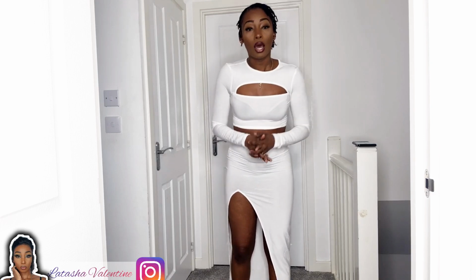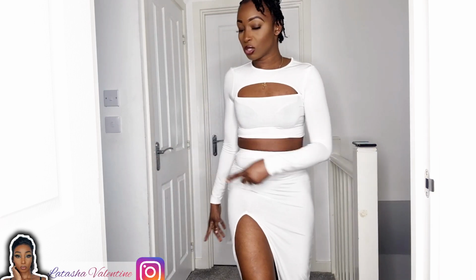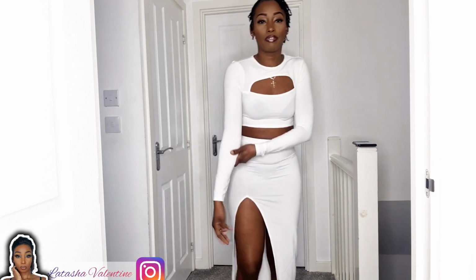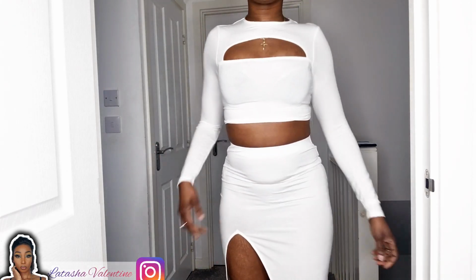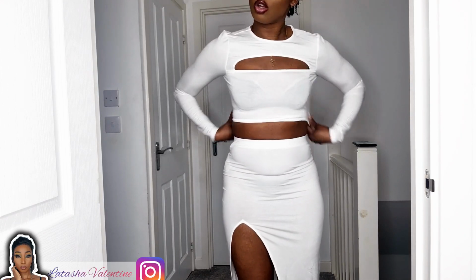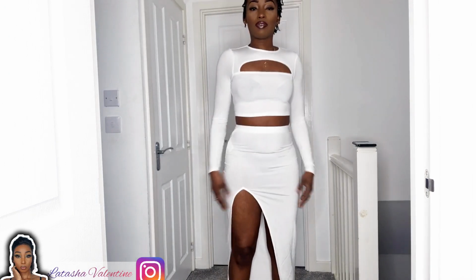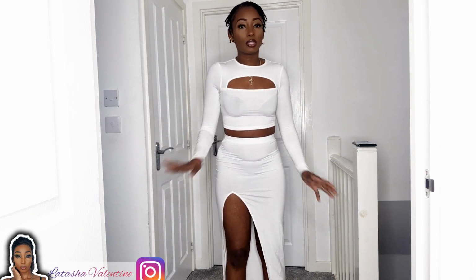Nevertheless, this is a size 8, guys. It's a size small, and compared to the first white set that I had on before, this is so much better. The top fits like a glove. It feels so good. You've got a little bit of stretch to it, of course, but it fits really, really good. The skirt itself, as I said, with a good undergarment, you should be all right.